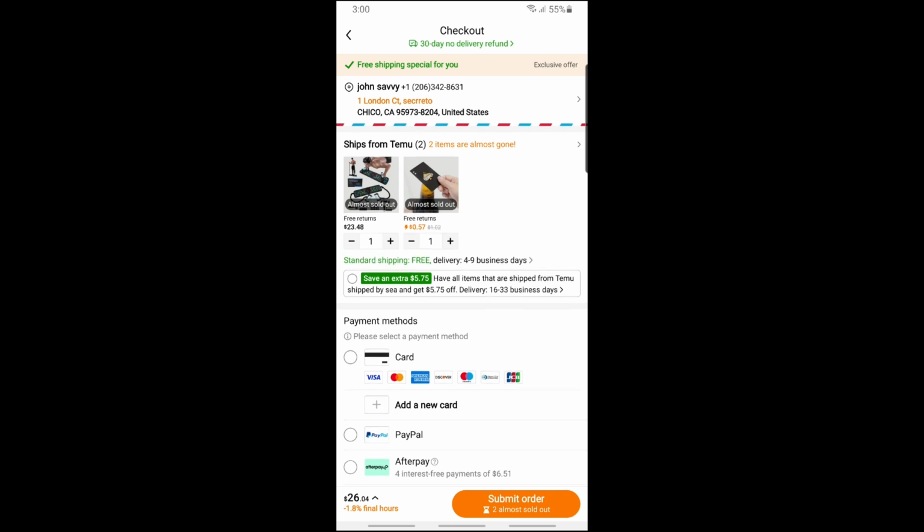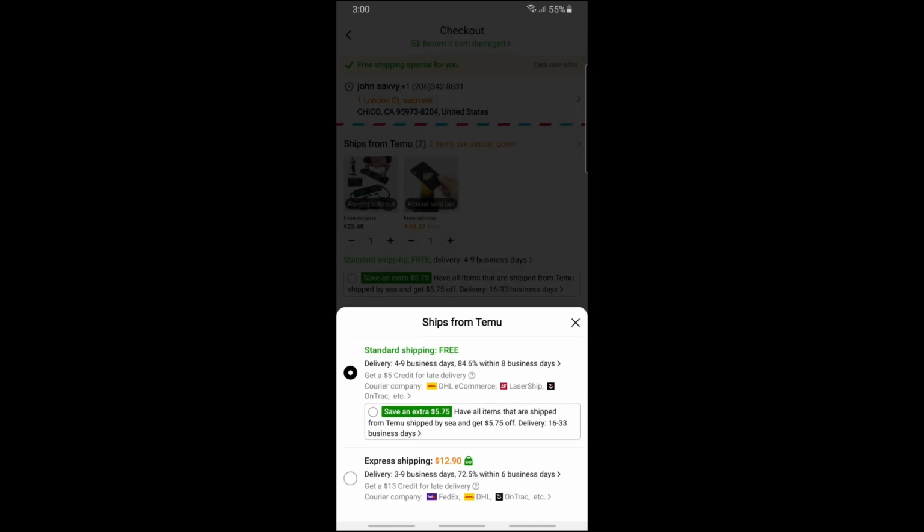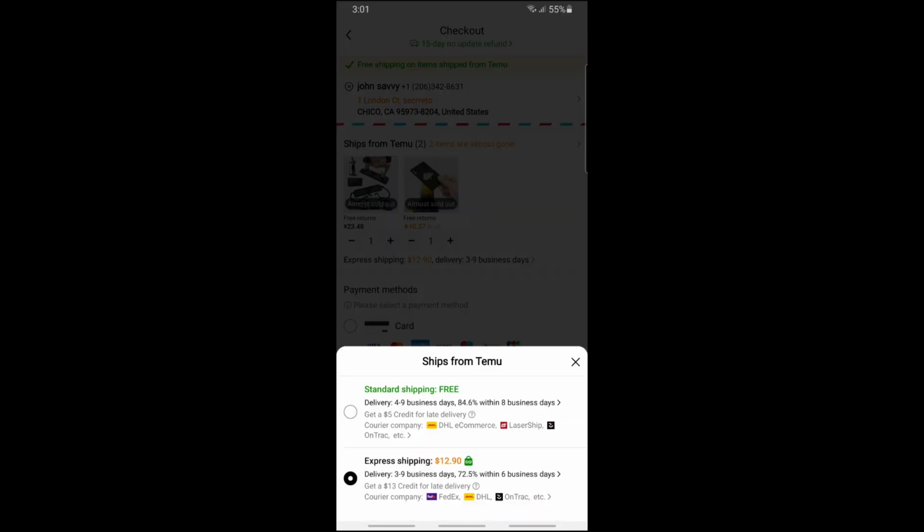So as you can see, when I ordered these two items, it will take up to 4 to 9 business days over here, as you can see. And when we tap on that, as you can see, you will have two options. So guys, you can either choose the standard free, and when you go to the express shipping, you'll be able to get it in 3 to 9 business days with a 72.5% chance within 6 business days. But it will charge you an additional $12 for it to be delivered to your place.